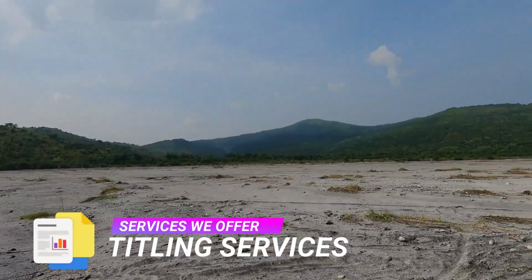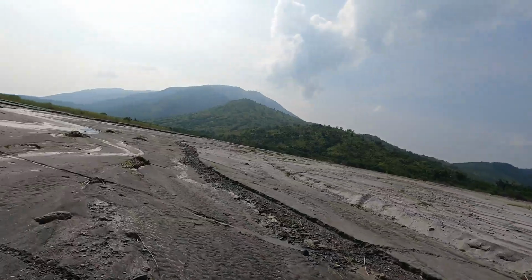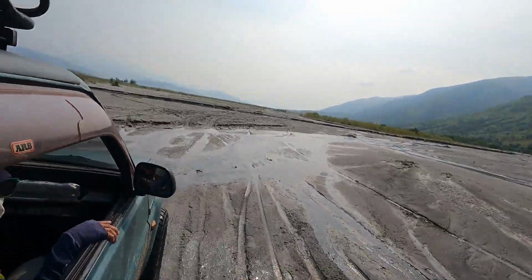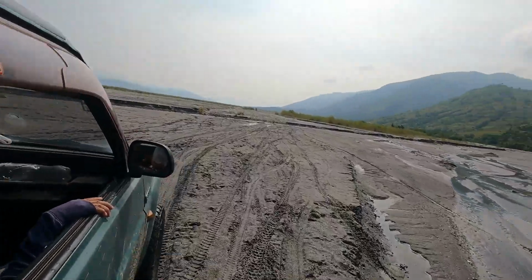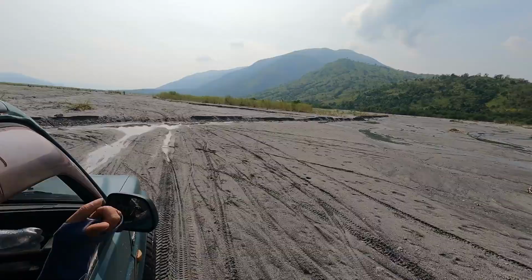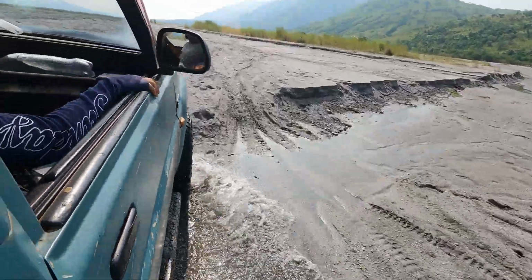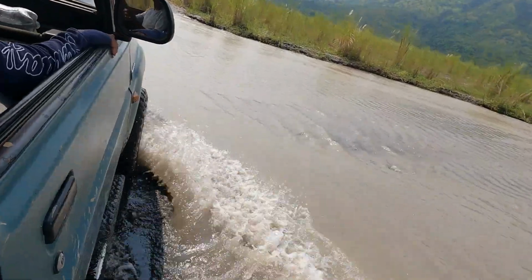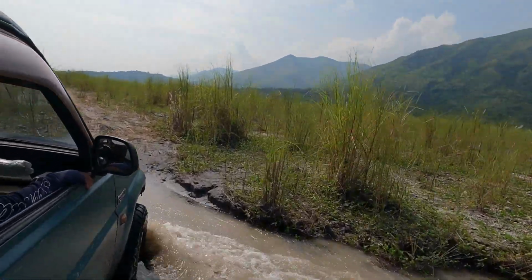So because this is a bit more challenging in this area. So yeah, this is Lahar, this is the sandy part. So we will show you all the good side and bad side. Anyway, I can recall a certain quote that difficult roads lead to good places, and this is a testament to that. Our second river cross, again a successful one. So it's a bit more bumpy here.